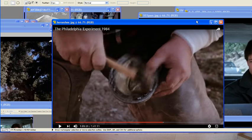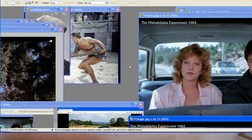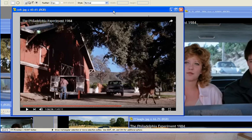We have the guy shoeing the horse, the blacksmith, and right before he does the shoeing thing, a young colt runs by in the scene. Here it is right here. They're pulling up, and this little young colt runs around, almost like it was staged to happen that way. And then you have the blacksmith. He's hammering on his anvil over here. And then they cut to the scene where he's shoeing the horse.